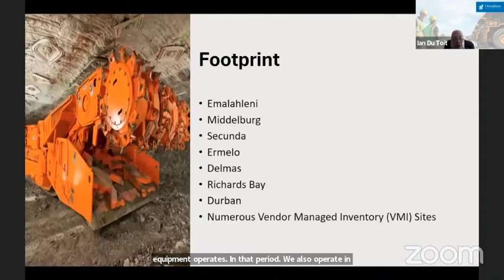Next slide, please, Pieterjan. So our footprint, as we can see, stretches over a vast area of the Mpumalanga region, and that is where the coal mining industry operates. Our head office is situated in Emalahleni, or Witbank as everybody knows it, with branches in Middelburg, Secunda, Ermelo and Delmas. Those branches operate mostly to service the coal mining industry, so we are very close to our customer base in those regions.